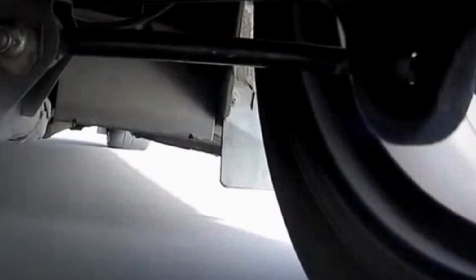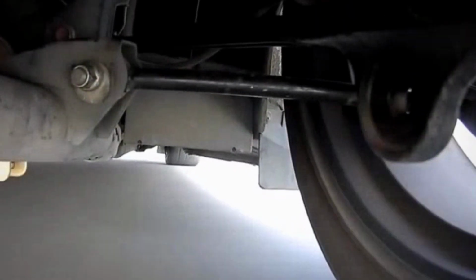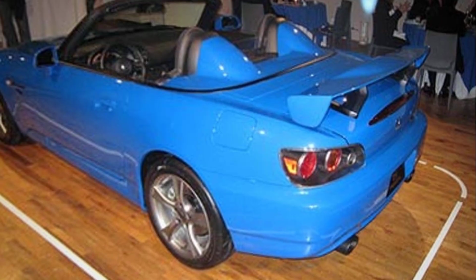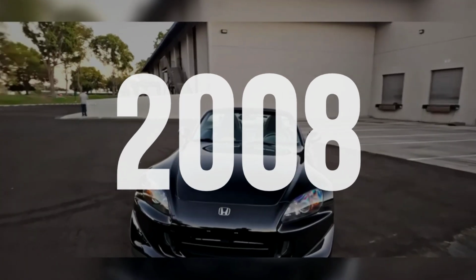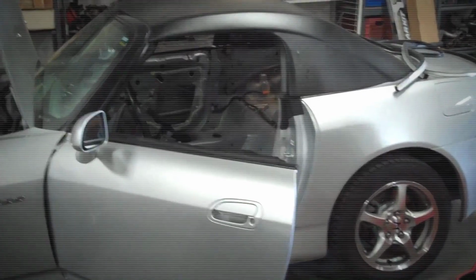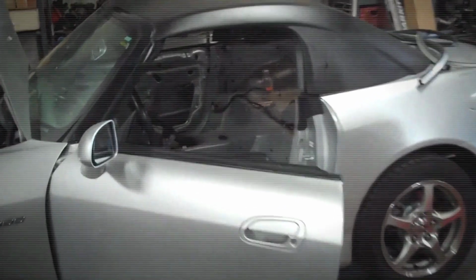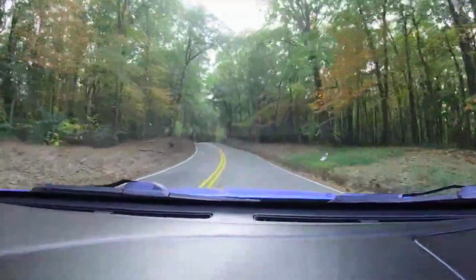It featured stiffer dampers, revised aerodynamics, and subtle interior upgrades, all aimed at drivers who wanted a track-focused experience without sacrificing daily comfort. Meanwhile, the United States market saw the arrival of the Club Racer, or CR, in 2008. This was Honda's answer to the purist enthusiast, a car stripped of excess, with the soft top replaced by a lightweight aluminum hardtop, a stiffer suspension, and a quicker steering rack.